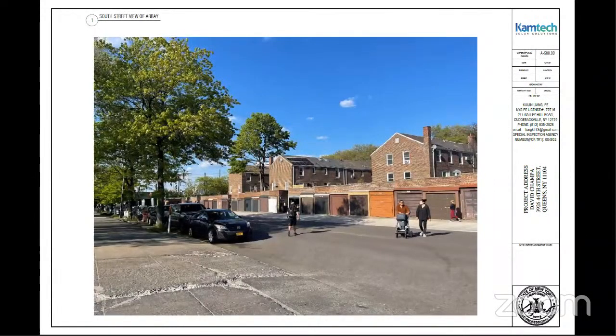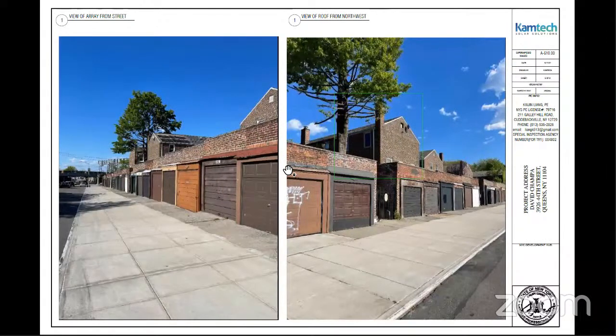And these are superimposed images of what we expect the system to look like after installation. This is from the 46th Street view across the street. The house is right here in the center. And if we go to the next slide, we have different views. This is what it looks like from the north with this green square. This is what it would look like from the same street level.